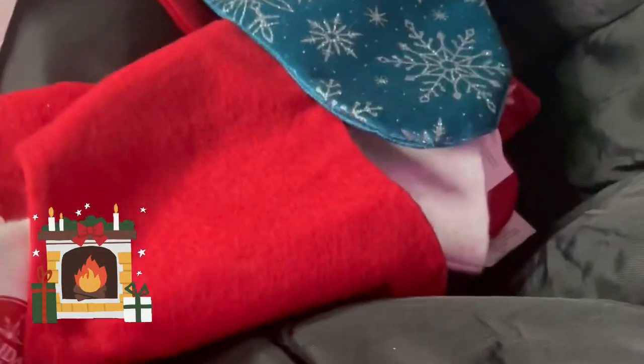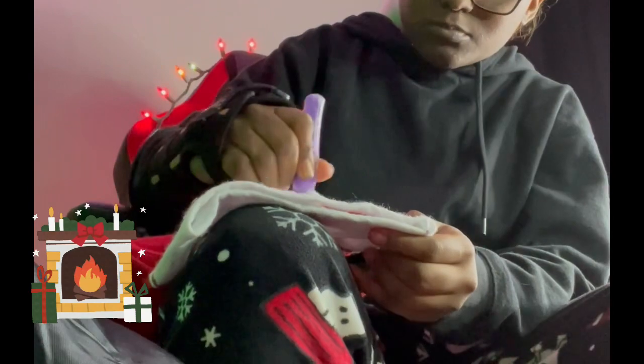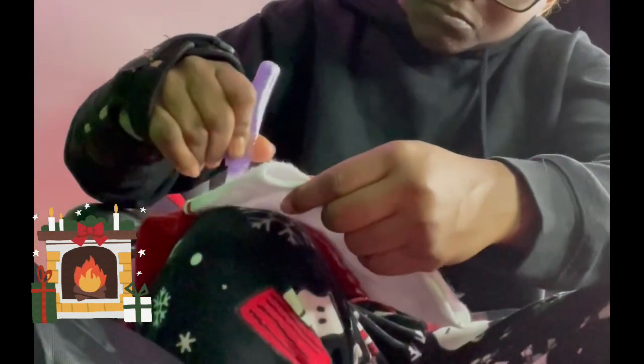Boom. I can draw for real. Done with this one. Gotta let this one dry. This glue just gives me a hard time. We're gonna speed this video up a little. We're gonna hold y'all.